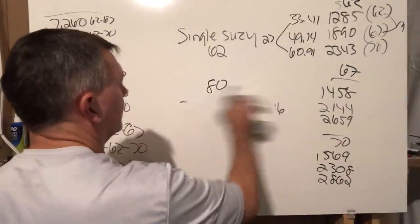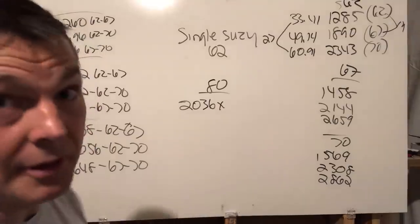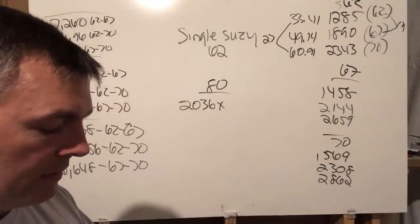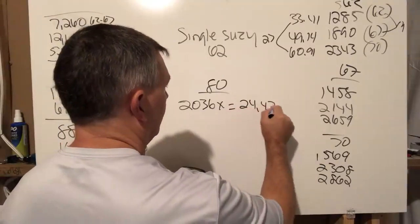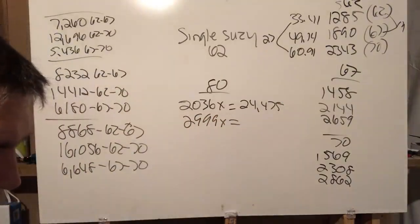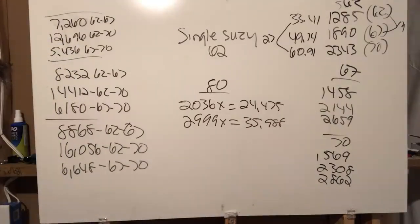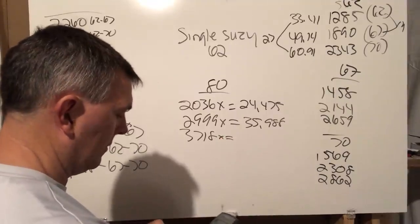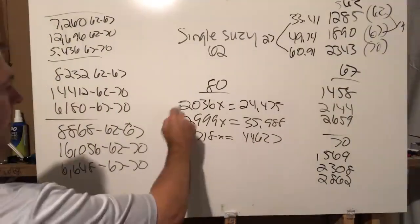It's $2,036. So by the time she's 80, that $1,285 at 2.6 will grow to 2,036. Let me just do that again. 2.6, 18 years. Yeah, okay, good. So times 12, that's 24,475. All right, this would be 29.99 times 12 equals 35,988. And 2,343 would be 37,180. And 44,627. All right, so here is a $20,000 difference.